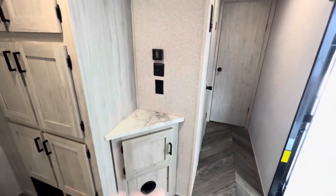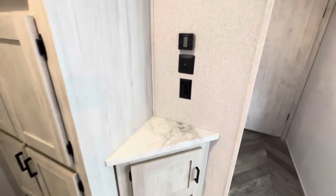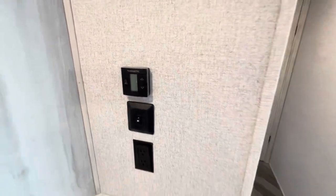You got this little countertop. Yeah, just a little countertop. A little extra place to store a couple things. You also have an outlet, your switch, your Dometic control for your heat and AC.